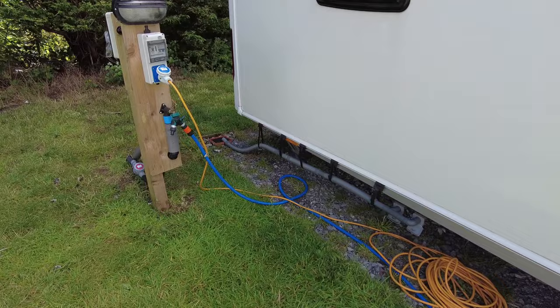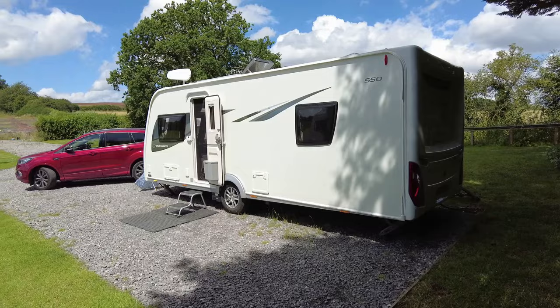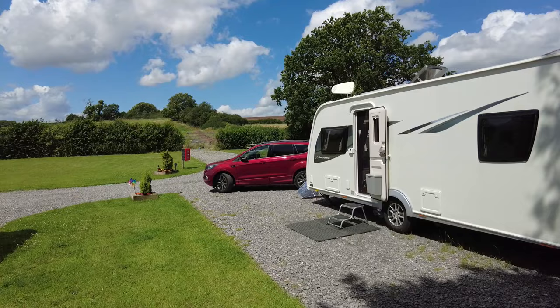So it's cost us £32 per night, so it's £64 for two nights, and if we'd have fetched an awning, there's no charge for an awning or anything. Like I said, there's plenty of room for your awning. So as you can see, there's nice little areas. Very nice site, must admit.